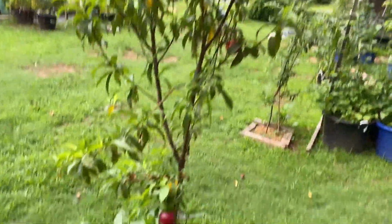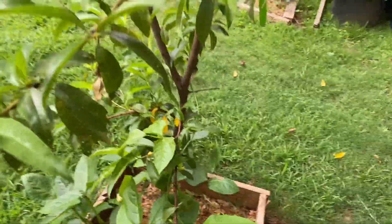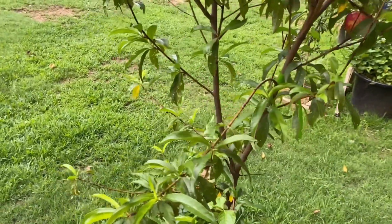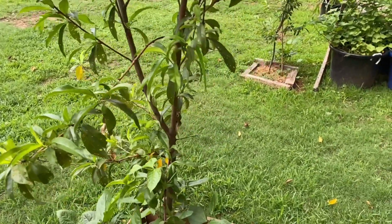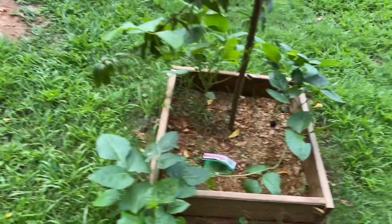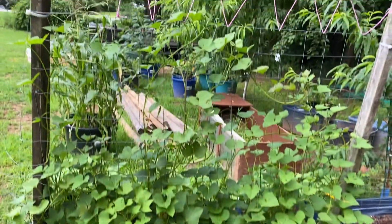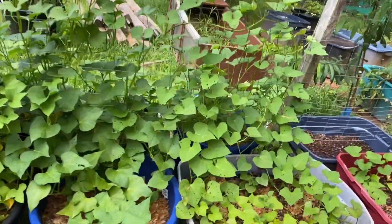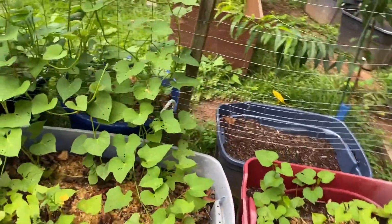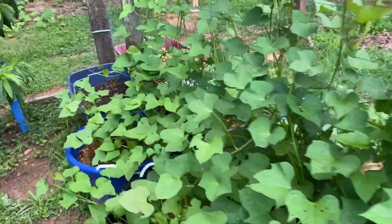All right, this is my nectarine tree. I picked some of those last week. This is the last one. They were pretty sweet. And then this one right here is a little small one. I don't think it's gonna do anything. And then I got beans growing around it. All right, you guys see my sweet potato trellis. It's doing its job. Still fighting these daggone Asian beetles.